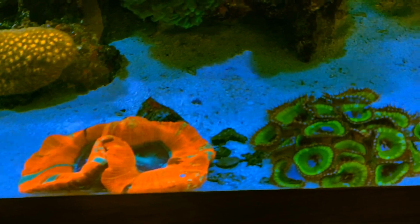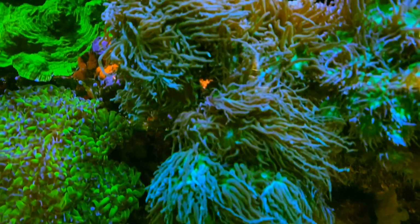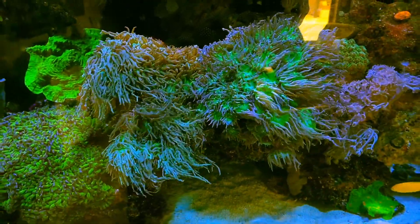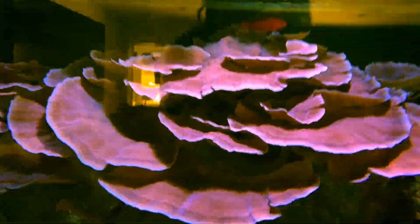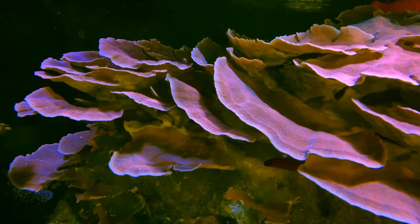You guys don't understand, there's growth. This tank has come such a long way. And have you ever seen Duncan coral this big in somebody's aquarium? That whole piece is a Duncan coral. Have you ever seen Duncan coral that big in somebody's tank? I personally have never seen it. That's amazing. And then this Montipora cap is just absolutely jacked right here.